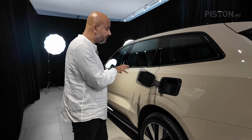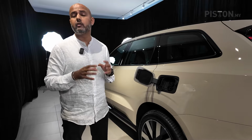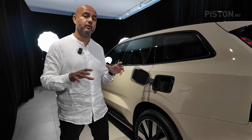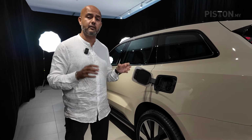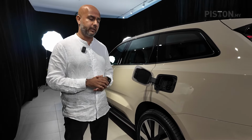Now, underneath it is a 111 kilowatt hour battery. Now, depending on the specifications, which I do not have access to at the point of shooting this video, it's either a lithium ion battery or a nickel manganese battery.